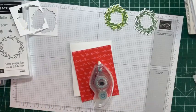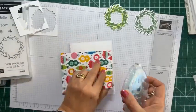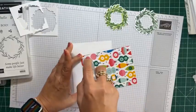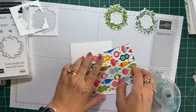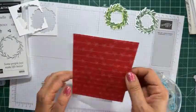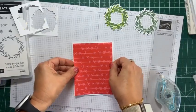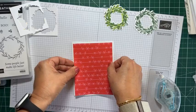It's called Celebrate Everything, and it is a host set, and I really recommend that if you ever reach that point where you get to pick the hostess set, please. This is a workhorse. As you can see, I have made so many cards from this pack of paper. Okay, so I'm going to put this on here.